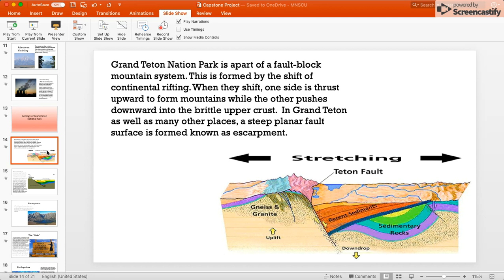Here in this picture, there is a stretching between the east and west directions. The Teton Fault is just below the mountains in the pink. The hole is formed in the area where the two lakes are, seen in this picture.